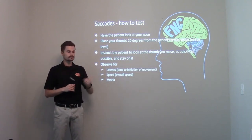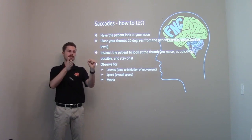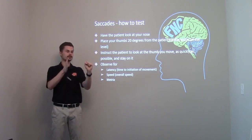Okay, so if my object is here, my eyes are here, and I'm moving from the center to the left like this, am I actually hitting the target? Are my eyes, my fovea, centralized onto this target or not? Or did I overshoot the target, or did I undershoot the target?